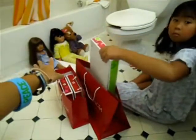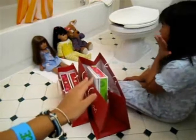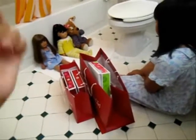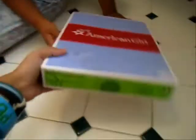Hey, it's the Huggable Bunny here, and my two dolls are there in their pajamas already. And this is day one of the American Girl place. We're going back tomorrow and I'm going to make a video blog for that. But I don't know if I'll be getting stuff, so I'm just going to be opening the stuff that I got today. Okay. Go ahead, Lauren's going to open her stuff first. So here's her bag. So Lauren got the Sparkly Angel costume. Go ahead and open that up.